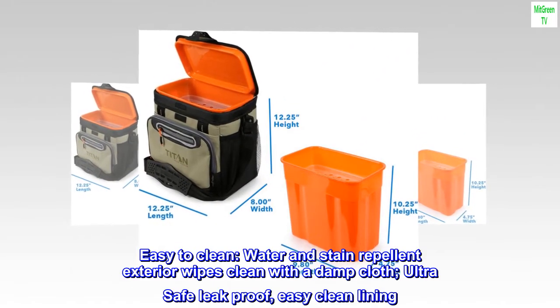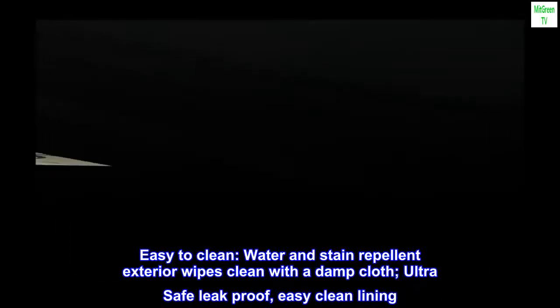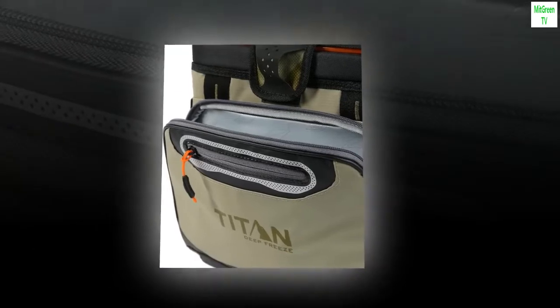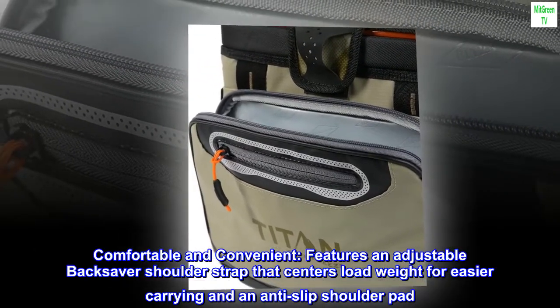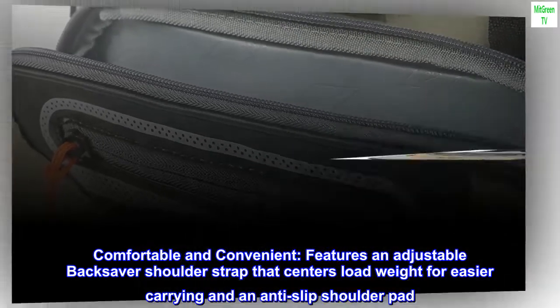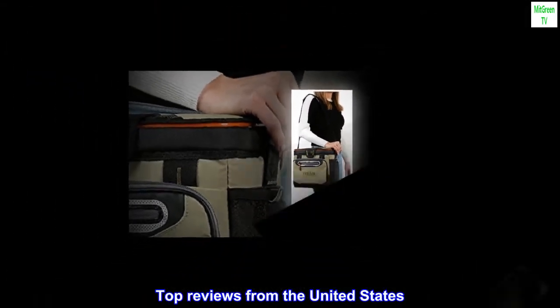Easy to clean, water and stain repellent exterior wipes clean with a damp cloth, ultra-safe leak-proof, easy clean lining. Comfortable and convenient, features an adjustable Backsaver shoulder strap that centers load weight for easier carrying and an anti-slip shoulder pad. Top reviews from the United States.